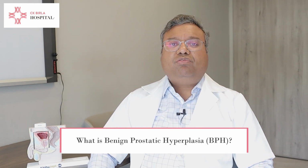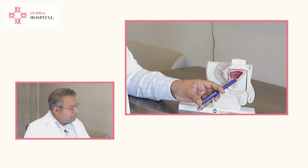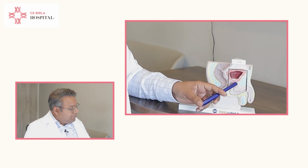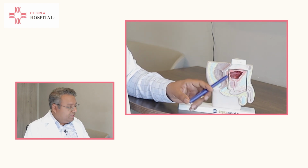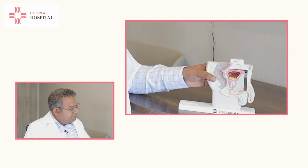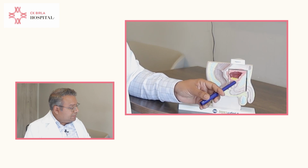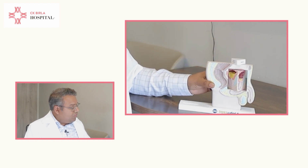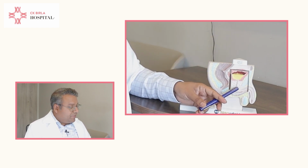So what is BPH, or for that matter, what is the prostate? If we look at our lower urinary system, this is the urinary bladder. Below the urinary bladder, there is an opening from where a tube starts and goes all the way out to the penis. Just below the bladder sits the prostate, so the urine tube passes through the prostate. With age, there are certain changes in the bladder and changes in the prostate, as a result of which this tube starts being obstructed by the enlarged prostate. Initially the obstruction is low, then the obstruction becomes more severe and the tube becomes further narrow.